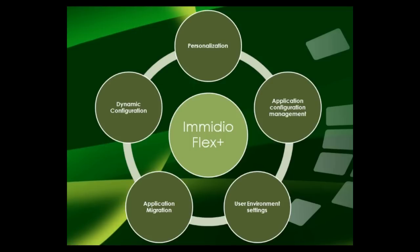One of the things we introduced as well, it's a smaller feature, but it can be quite nice to use from a migration perspective, is that when you use our solution to capture the personalization of a user, we are able to roam the settings between different operating systems. So you can roam your settings of an application between Windows XP and Windows 7, as long as that application is using the same location in the user profile to store the settings. That has always been the case.